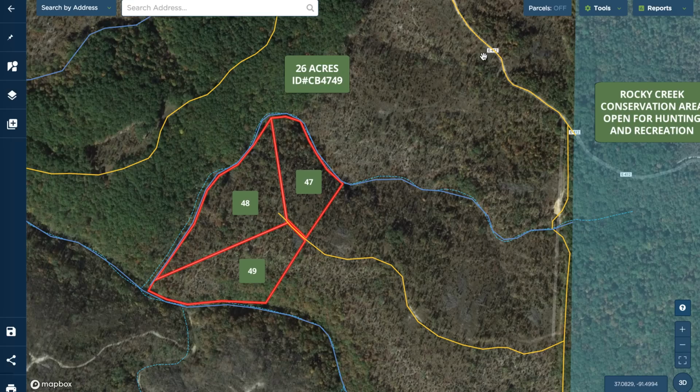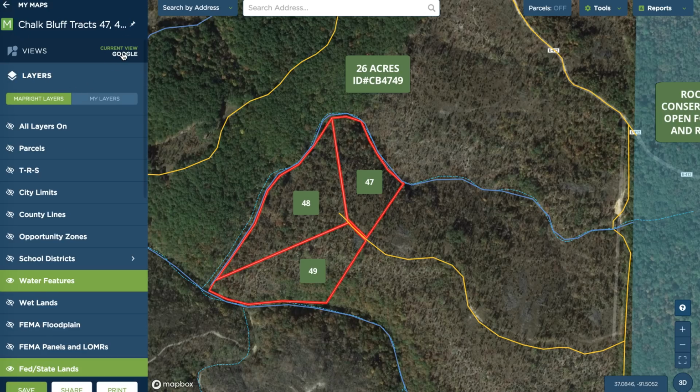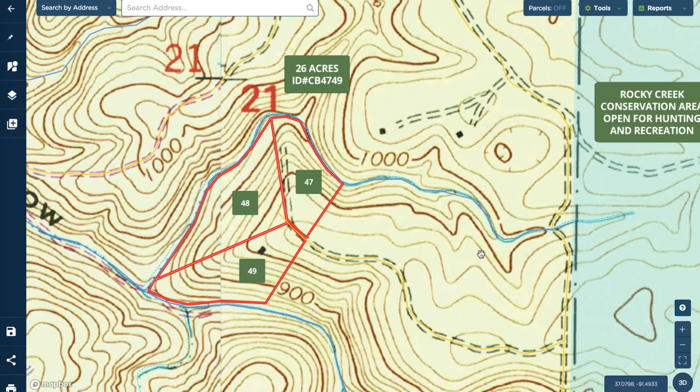Let's switch to a topo map. See if I can figure out how to do that here. Okay. Layers. Whoop. Okay, that's a little different. Okay, so if you're familiar with topos, this probably makes sense. If not, this really looks pretty confusing.